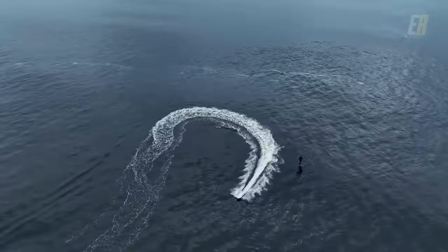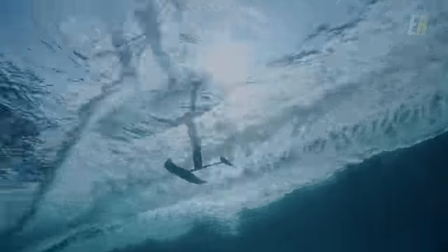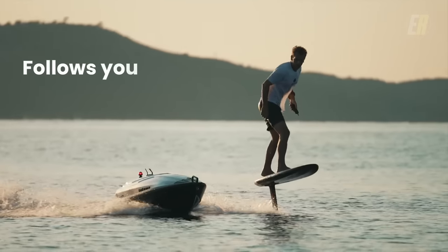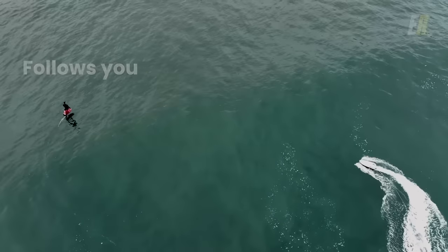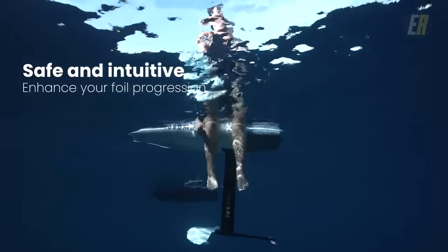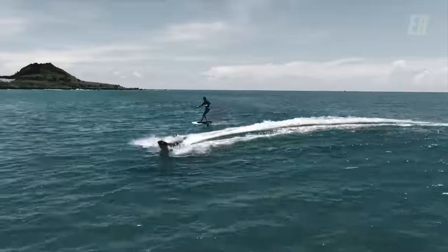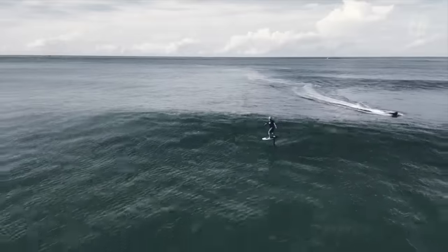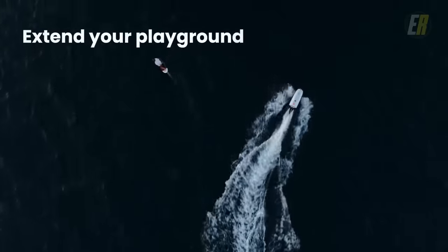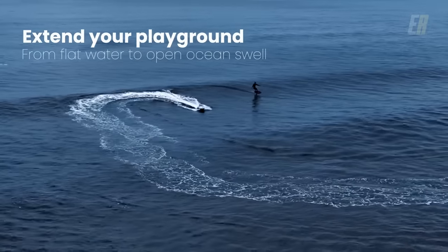Set to create waves with its remote and innovative self-controlling feature, this watercraft follows and even comes back to you, offering a new level of freedom and control for surfers and other water enthusiasts. It's kind of like having a personal water chauffeur, allowing you to control and progress at your own pace. The Takuma E-Tow is designed to handle a range of water conditions, from flat water to open ocean swells, thanks in part to its twin propulsion system.